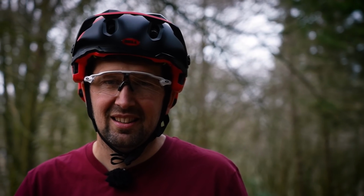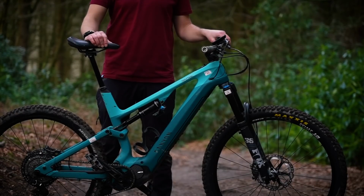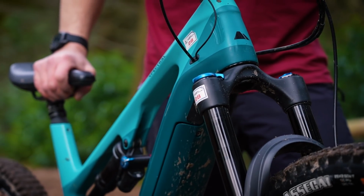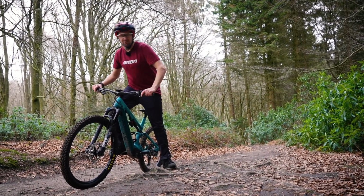Protecting your head, open face helmet, eyewear is obviously essential, as is a big pack on your back to carry all those spares. And the bike you want to ride, well, it's going to be 150 to 160. Anything over that, you could be getting a bit overkill, bro, at your local freeride spot.